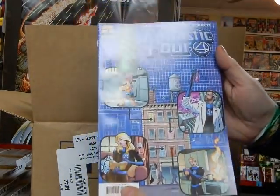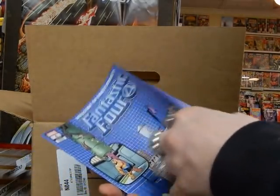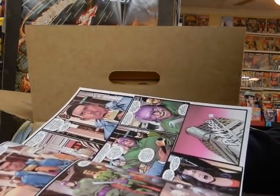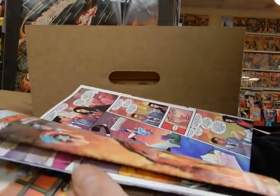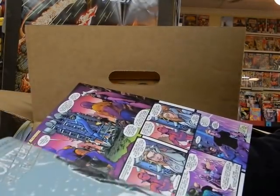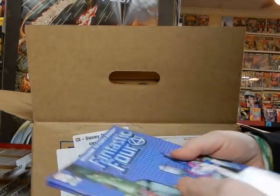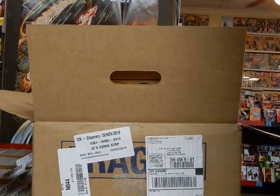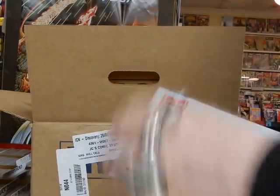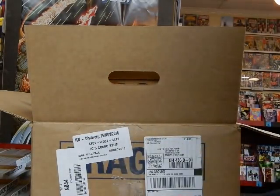Got Fantastic Four number 4. Number 3 just came out a couple weeks ago, and we got number 4. And this is the Yancey Street variant. Just looking at the cover or looking on the inside, you could tell that the artwork on this book is vastly improved. The artwork on the first 3 issues, can't remember what her name was, Sarah somebody or other, was very, very poor for a book like Fantastic Four. Insulting to the legacy of that book to have somebody so poorly drawing that book.